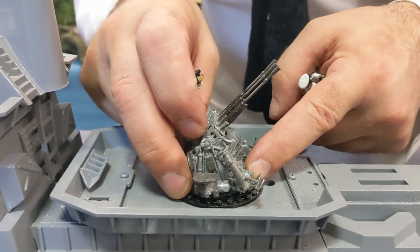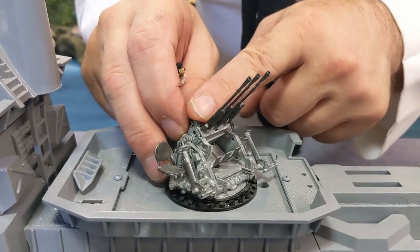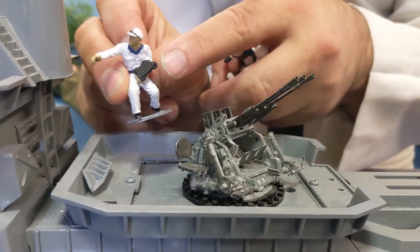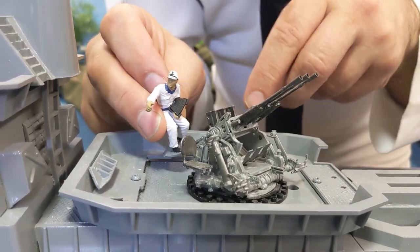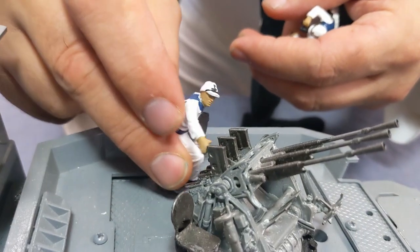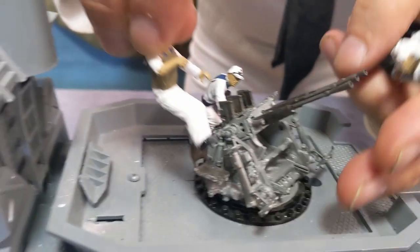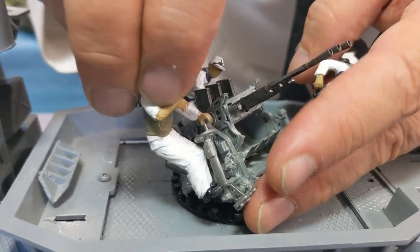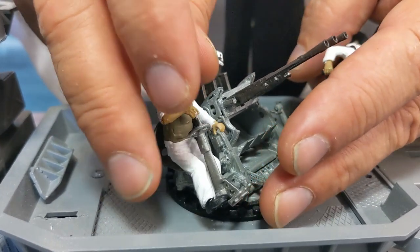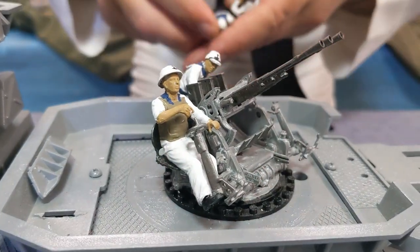This is a 1/35th scale anti-aircraft gun by Pitt Street. They also created figures for that. And so here you got a guy, and he's loading the ammo clips onto the gun back here, putting them in. And then this guy is operating it. We're under attack. He's operating the anti-aircraft guns.